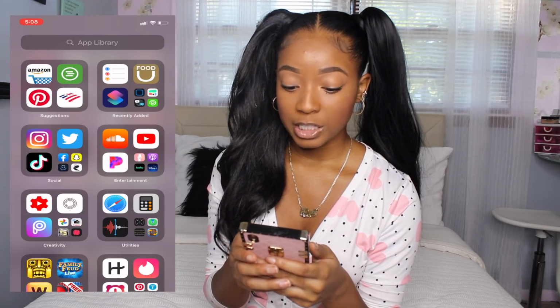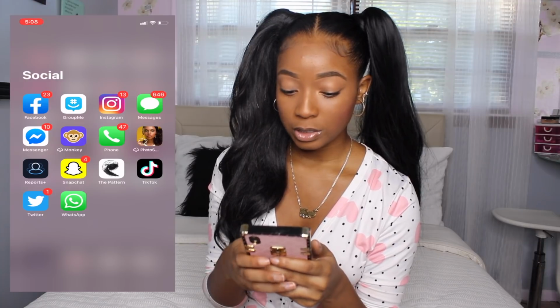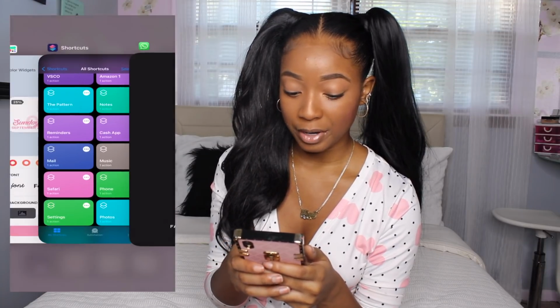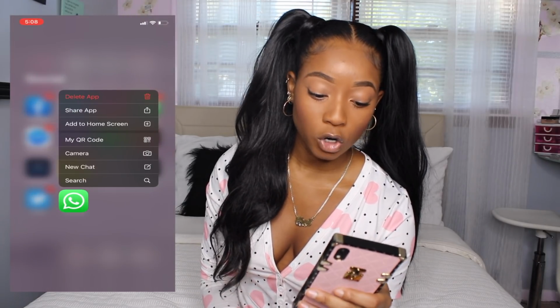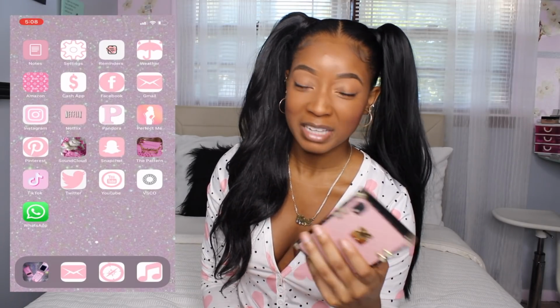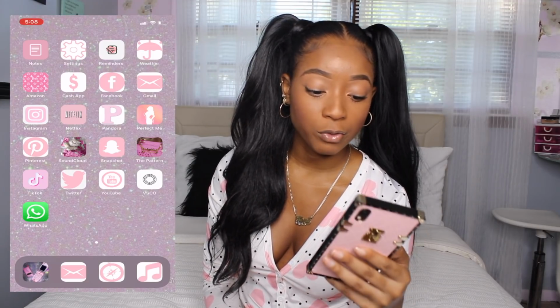So for instance, I'm going to use WhatsApp. First of all, I put WhatsApp inside my little library. I'm going to click on WhatsApp, hold it, click add to home screen. Automatically it's added to my home screen, messing up my whole aesthetic. So say I wanted to have a really cute icon for my WhatsApp.